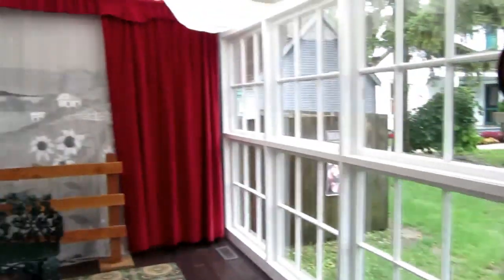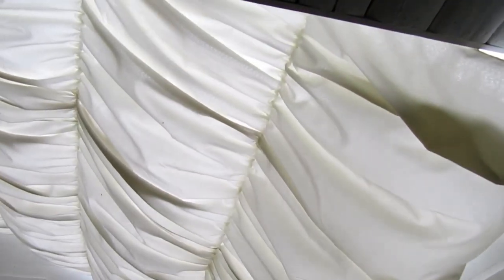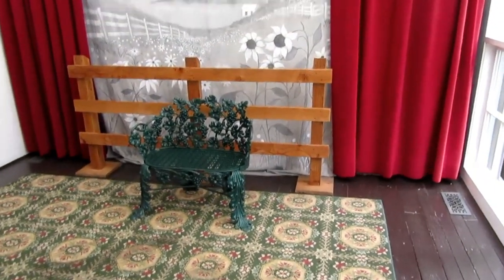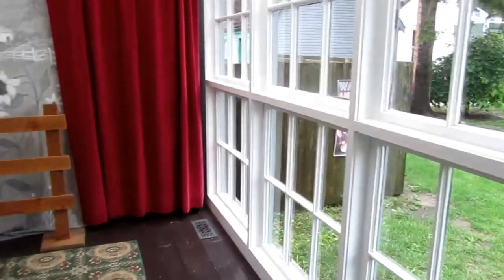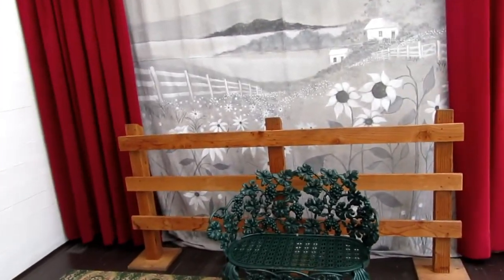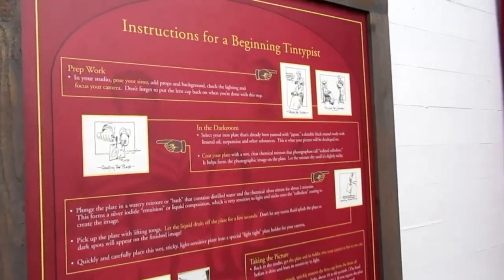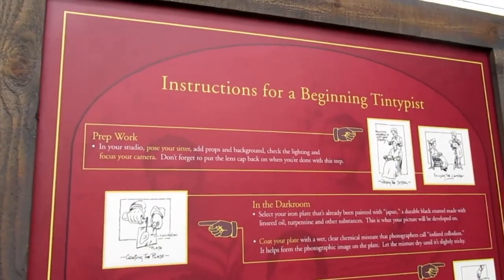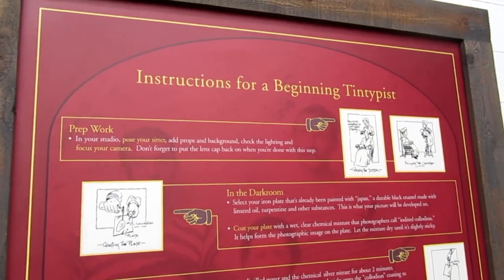Don't see a docent here. So you would just sit here with all this fine illumination and curtain diffusion. Sit in the chair with the backdrop of your choice, possibly. Get your picture took, or pitcher took. In your studio, pose your sitter, add props and background, check lighting, and focus your camera.